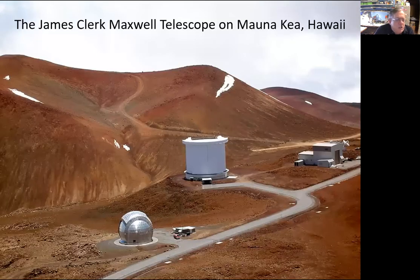So I said it was discovered initially by the James Clerk Maxwell telescope high up on Hawaii. Looks pretty barren, looks like the surface of Mars really, doesn't it, apart from the observatory building in the middle there. And there are 3 telescopes here. The middle one, this big one, is the James Clerk Maxwell, which has a 15-meter diameter mirror and is dedicated to this sub-millimeter band. And then this is a smaller sub-millimeter band telescope belonging to Caltech, and then the Smithsonian have another sub-millimeter array over here on the right of the picture. So this is definitely where the sub-millimeter action is on Hawaii.